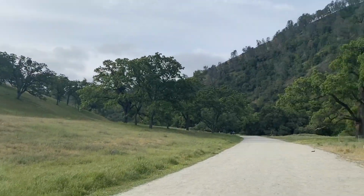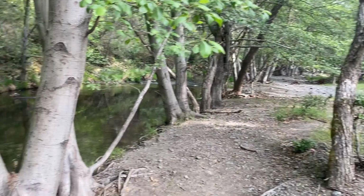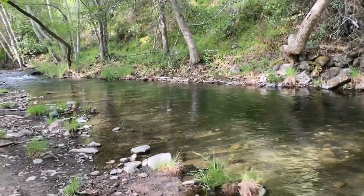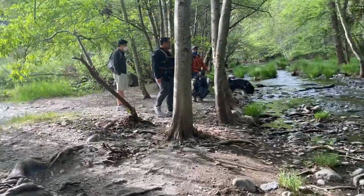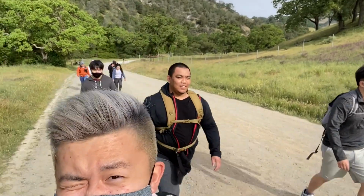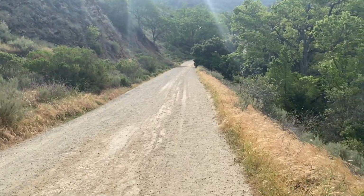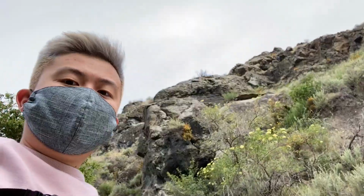Beautiful Yosemite on the way. Got the little stream entrance, hidden entrance for sure. Got a vlog minor, little snippets every time. Going up the hill. There's no way. Look at this downhill path. Yo, watch out! Yeah, watch out! Let me start rolling, guys. Save your life.